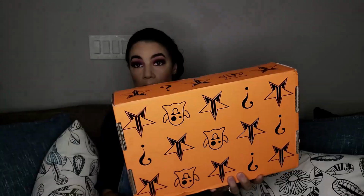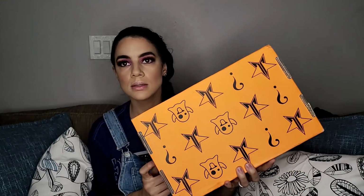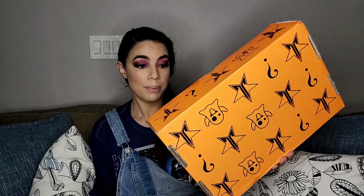All right, and this time around, I got the premium box, and the premium box looks actually bigger than the last premium box that I ordered, a lot bigger.